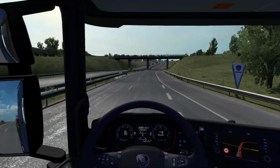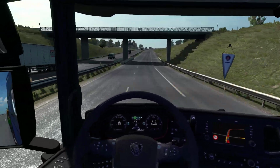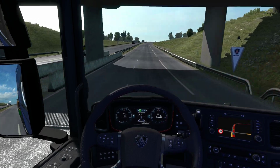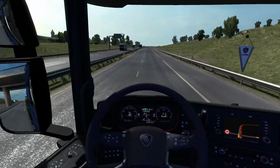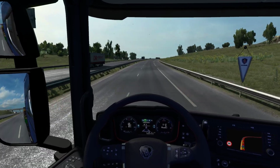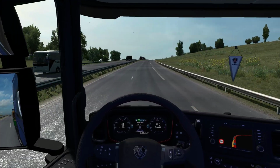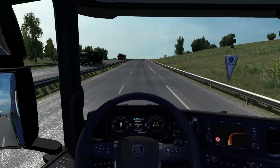Man, yeah. Driving through these country roads is just super relaxing. It's exactly why you would play ETS2. It's exactly the purpose of truck sim. You know, give that relaxing vibe and just drive along and enjoy the scenery. It's perfect.